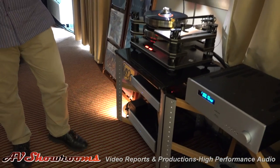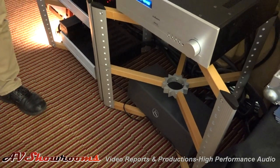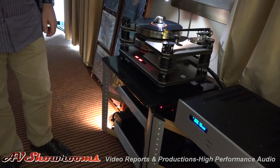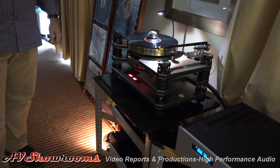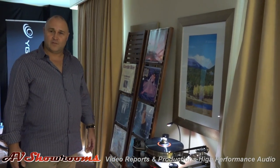And everything in the room is being powered by the Kubala Sosna Expander. Excuse me for almost interrupting. I just want to let the viewers know that that is the top of the line power supply for the PAM and also for the phono stage. Yes, it is. And then we're connecting everything in the room with Kubala Sosna Elation cables. I expect no less.